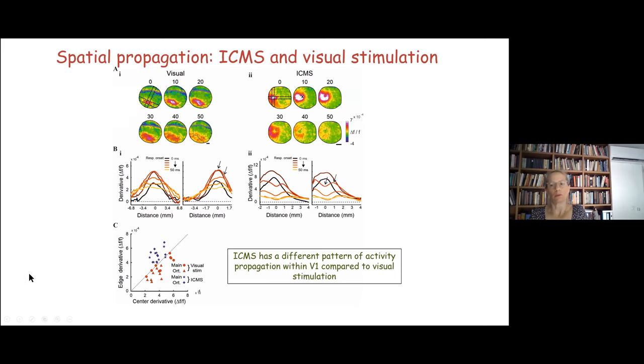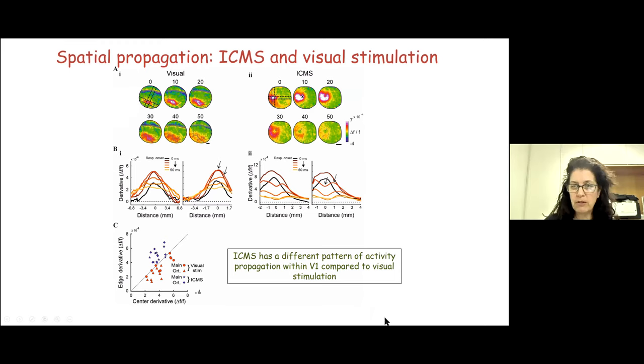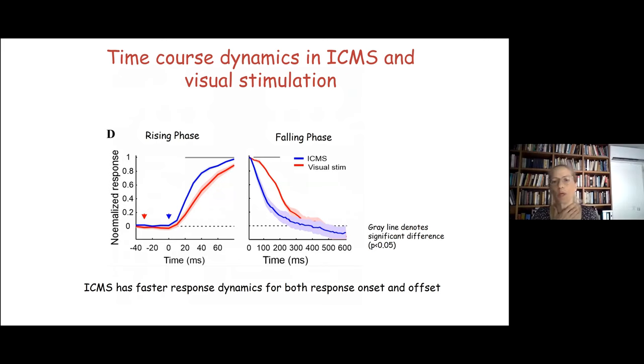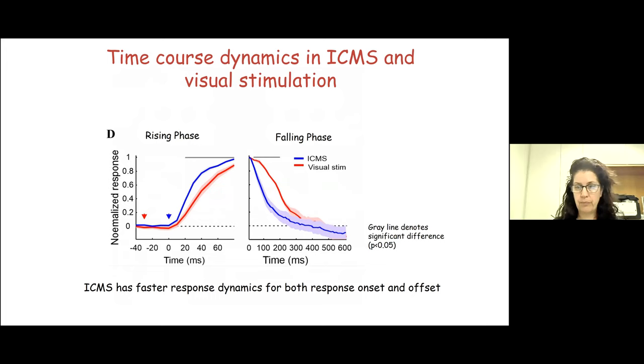Can I ask a question about this? Sure. When you do the ICMS with the electrode stimulation, do you know which layer you are actually stimulating? We directed the electrode into the upper layers 2 and 3. But of course, when the current spreads around the microelectrode, it is probably within layers 2 and 3, maybe also getting into layer 4.